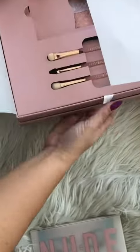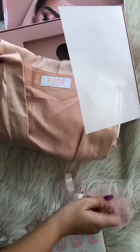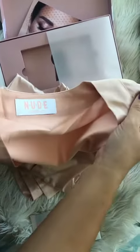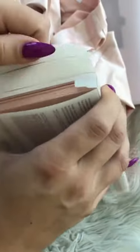Let's check the palette. And before we check the palette, I want to quickly show you what I'm going to wear today. And I'm going to wear the new Huda Beauty robe. OMG, I'm going to be Huda Beauty today. So let's go to the palette. I quickly want to show you before I start filming.